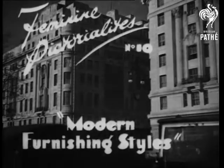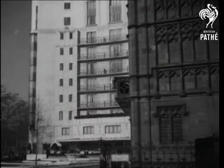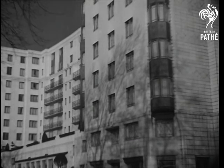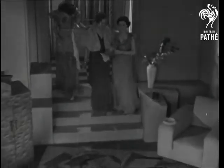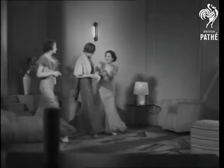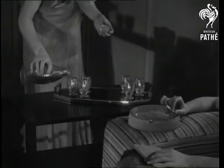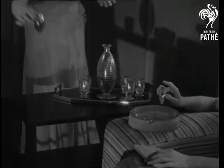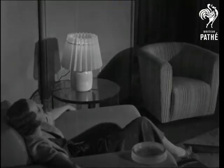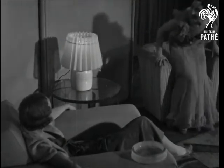Every age produces its own distinguishing styles, and particularly does this apply to architecture and furnishing. Simplicity is the keynote of the modern English home, but this simplicity must be combined with comfort. The well-planned room should not be overcrowded. Everything in it should be a necessity, from the glassware and ashtrays to the lamps and wireless cabinet. Nothing is included just for ornamentation.